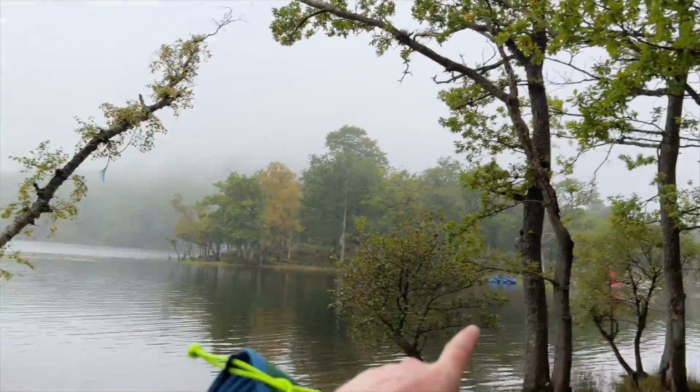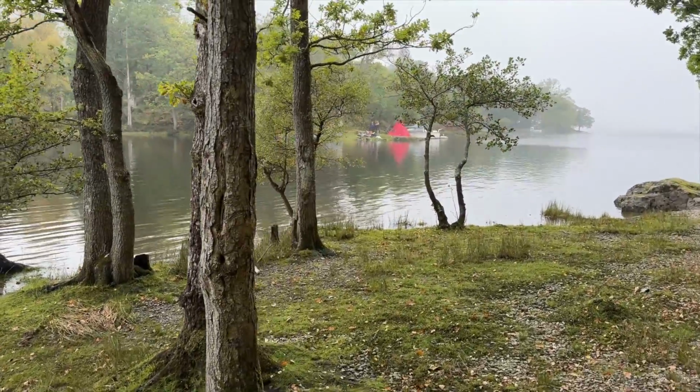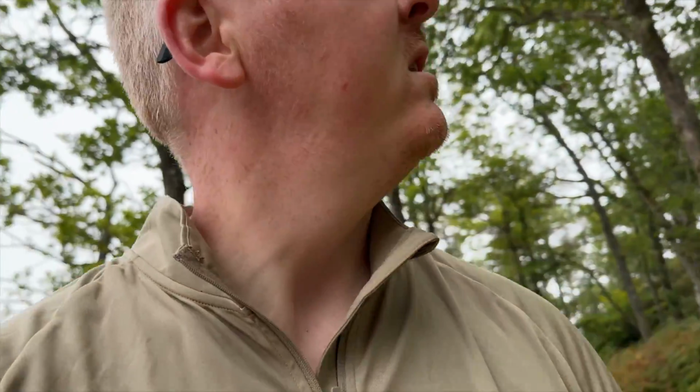There's a little kid over there. There's some campers just over there too. So the point of me being quiet is probably redundant now. There's so much noise on this side. So I'm going to head further in.